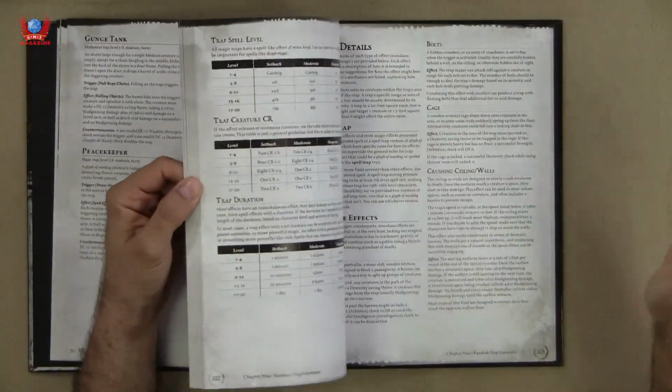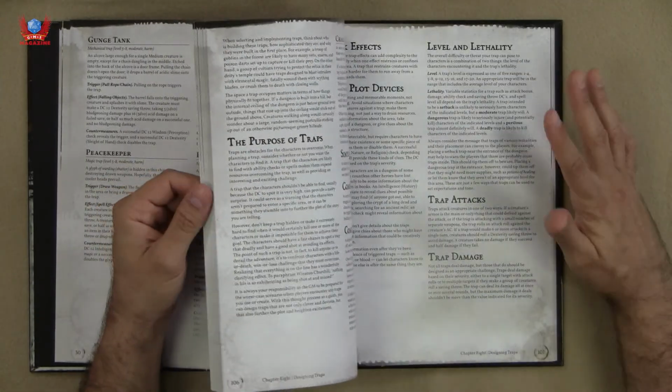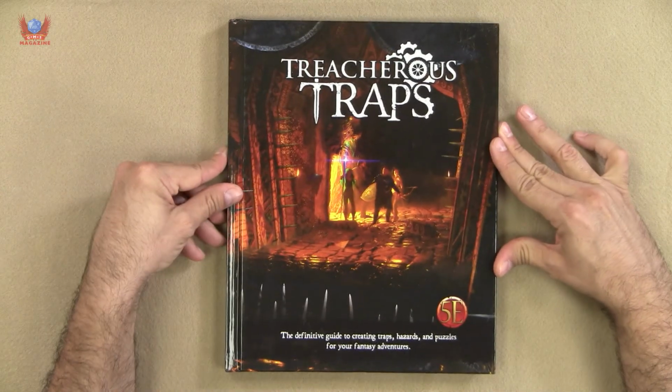So again, I'm not going to go into great detail because I haven't read the whole thing, but what I have read, I do like the wicked viciousness of this book. It doesn't really hold any punches, and this is not to say that every single trap is lethal, none at all, but every single trap is usable, and every single trap you have to take care of. This is not to be treated lightly, and that I like, because if anything, this book is going to help you surprise your characters, and that we don't get enough of.